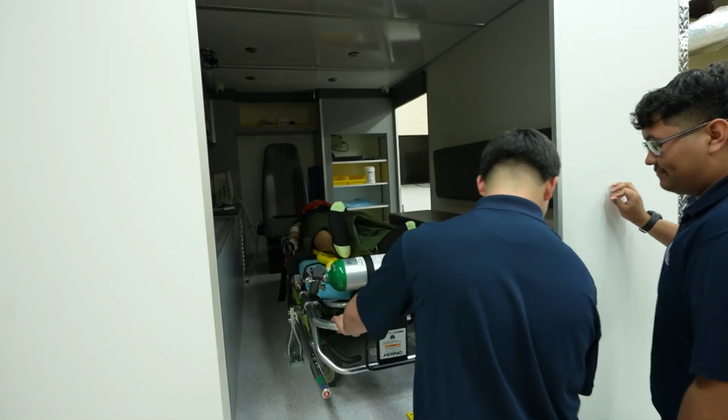This course does have lecture, lab, clinicals, which is where we go to the hospital, and it also has ride-outs at the second part of the semester where the student will actually be riding out in an ambulance.